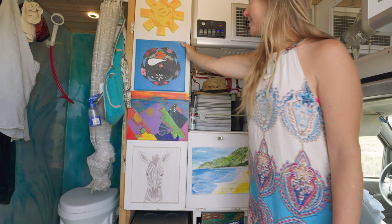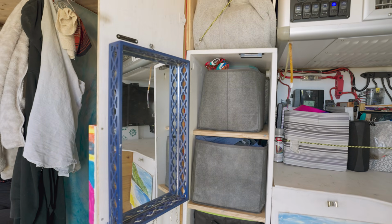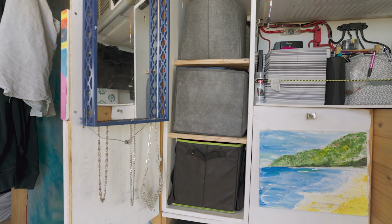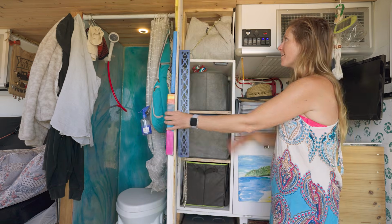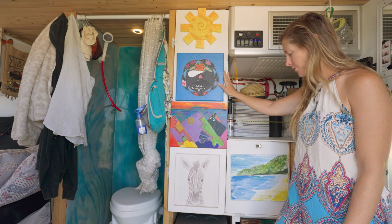On the inside of this cabinet is a closet. So I have my mirror with some jewelry hanging, and then this is where I house most of my clothing items. I use really strong magnets. This doesn't come open very often on the road.